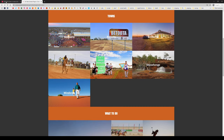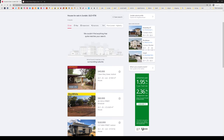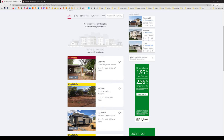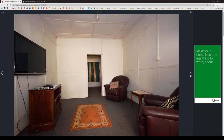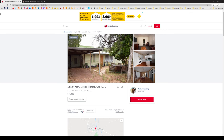Oh, I did check this. Oh, but they have surrounding suburbs. They've got some. Let's see what this is. Again, this is only $45,000. That looks like a good one. Oh, but it's under offer. Anyway.